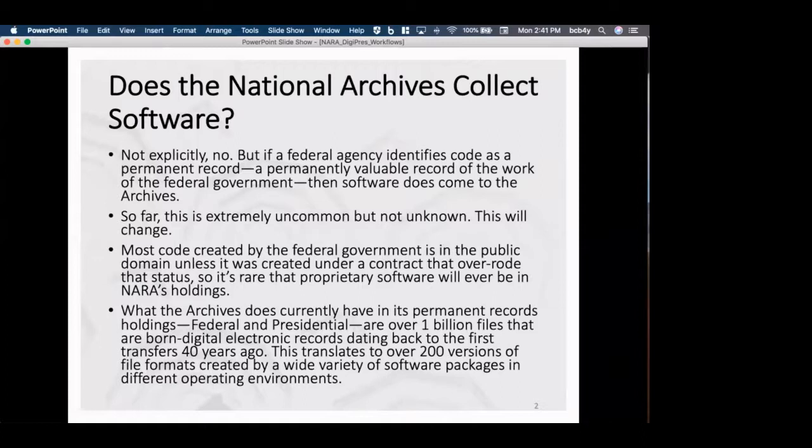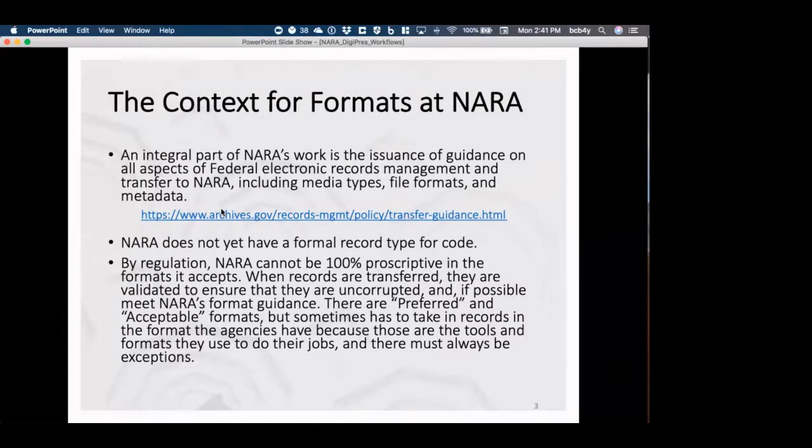So the context for formats for us is that we issue guidance, which we call transfer guidance, for the agencies that have to send materials to us. So it's about the media types, it's about the file formats, it's the metadata. Some of this is actually in federal code, but most of this is guidance. We don't actually have a record type for software or code yet. We have record types for textual, for GIS, for databases, for email, but not yet for code because we have received it so irregularly.